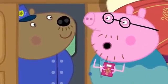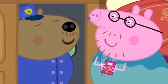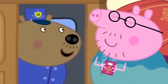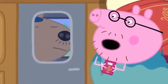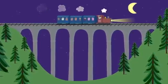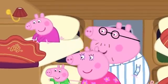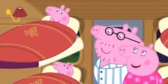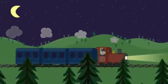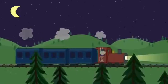Yes. Do you know me? Oh, your work in concrete is famous in our country. Oh, but I have disturbed you. Good night. Good night. It is bedtime. Night-night, Peppa and George. Night-night, my little piggies. Night-night. Peppa and George are tucked up in their little beds on the train.